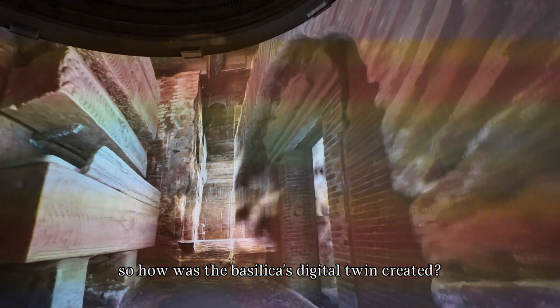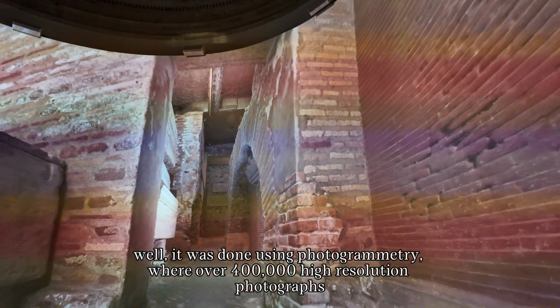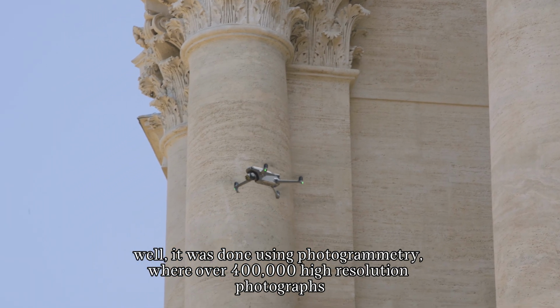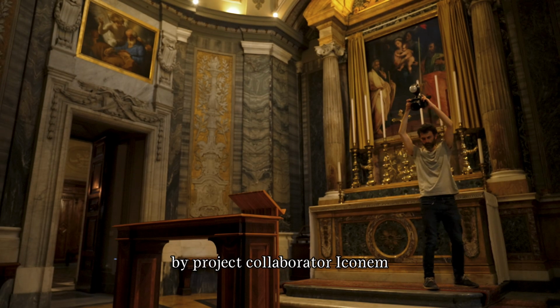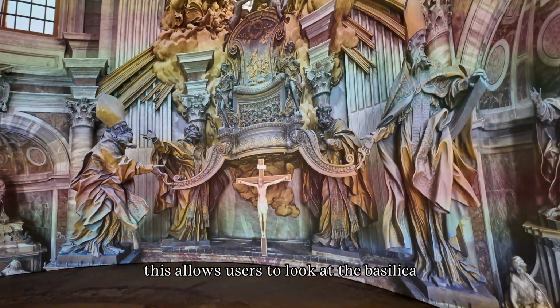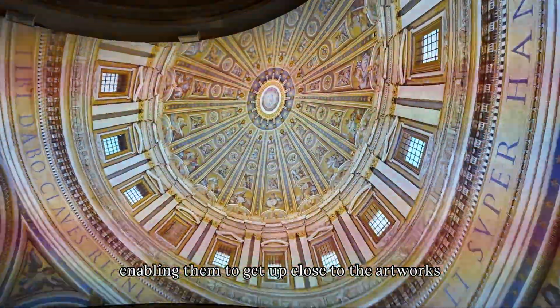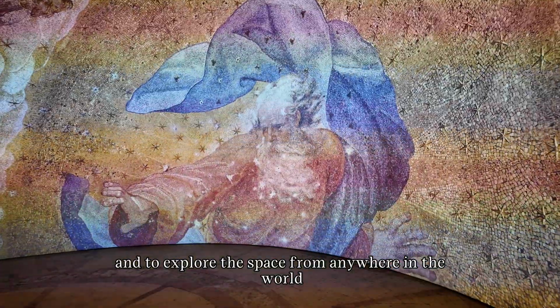So how was the basilica's digital twin created? Well, it was done using photogrammetry, where over 400,000 high-resolution photographs were taken at lots of different angles by project collaborator IconM. These images were then processed by Microsoft's AI, which created the model. This allows users to look at the basilica in a completely new way, enabling them to get up close to the artworks and to explore the space from anywhere in the world.